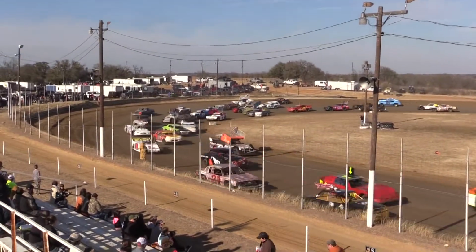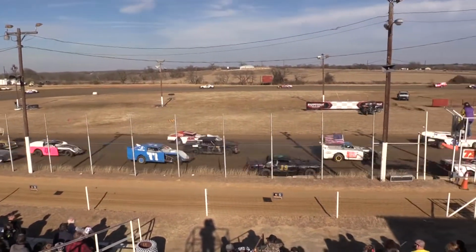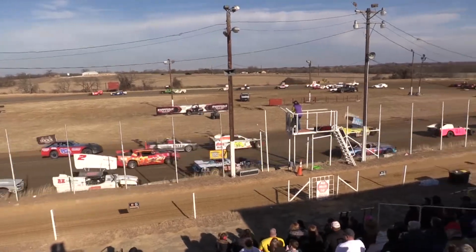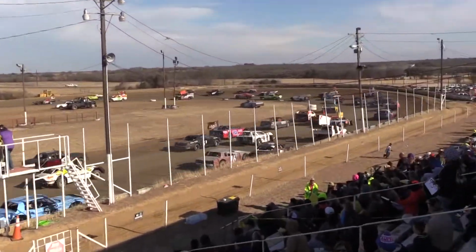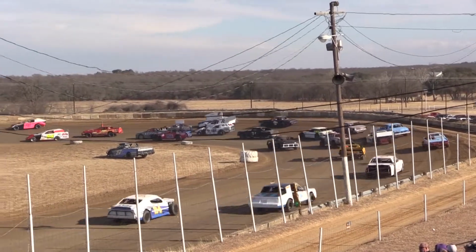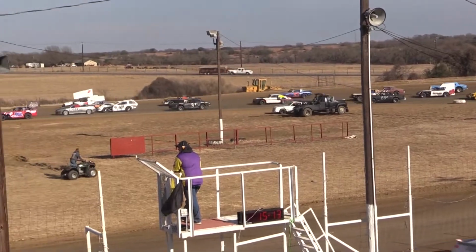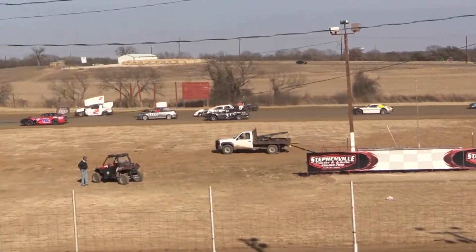The main thing is survive the first 100 laps. Yes, because attrition will play a factor. Guys losing wheels. The later the race gets, the more track you have to work with. There's not near as many cars on it. Exactly. It looks like the 777 of James Honish. Something happened to his race truck. He's in the infield.